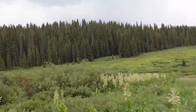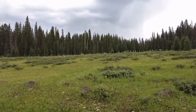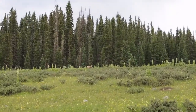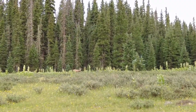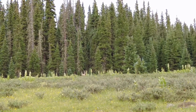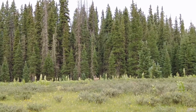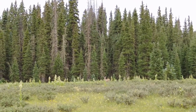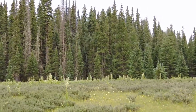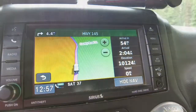This is an amazing trail, by the way, guys. More wildlife. This one's a buck. I'm gonna try to zoom in as far as I can. Oh wow, he's got a very pretty rack. We're seeing all kinds of wildlife back here. Look at his rack. He keeps looking at us. It's very pretty. I'm trying to be quiet. Oh my god, he's beautiful. There he goes.